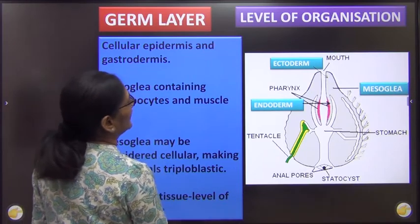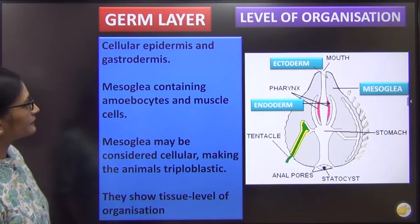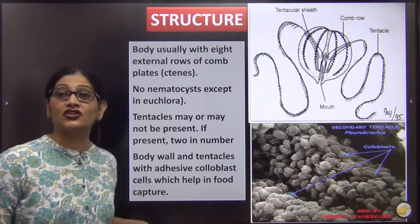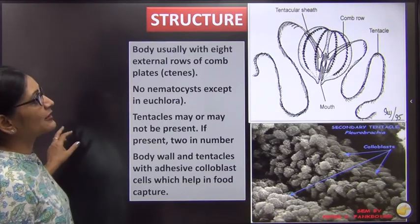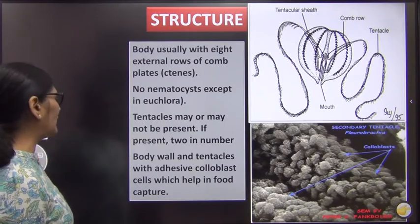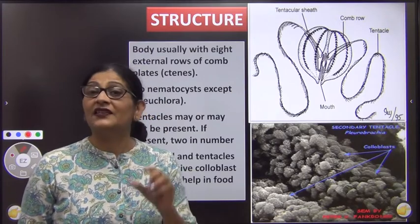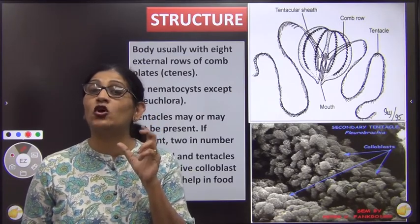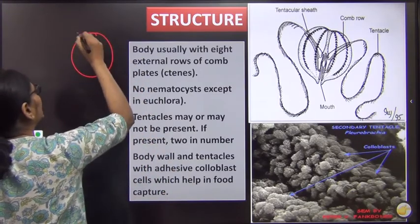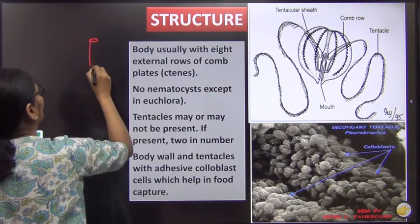Now we will move into the next topic after the germ layers, that is some other structural features. What are the some other structural features? Now again, what I am going to tell you is a little bit outside your NCERT. If you remember, in case of cnidarians, the tentacles had special cells called cnidoblast cells. Remember, I told you that in case of cnidarians, they have made a hydra.